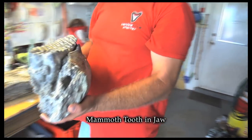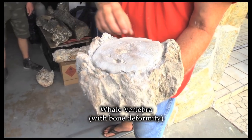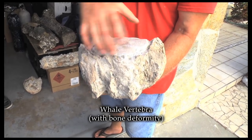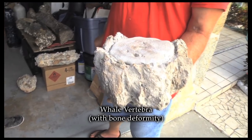Oh, that's nice. Look at you, man. Gorgeous. Believe it or not, I still think it's cool to find anything I can find. I mean, I got the best job in the world. It's a whale vertebrae with osteoporosis. This is all bone around it. I'll bet that hurt that whale pretty good when it was trying to swim.